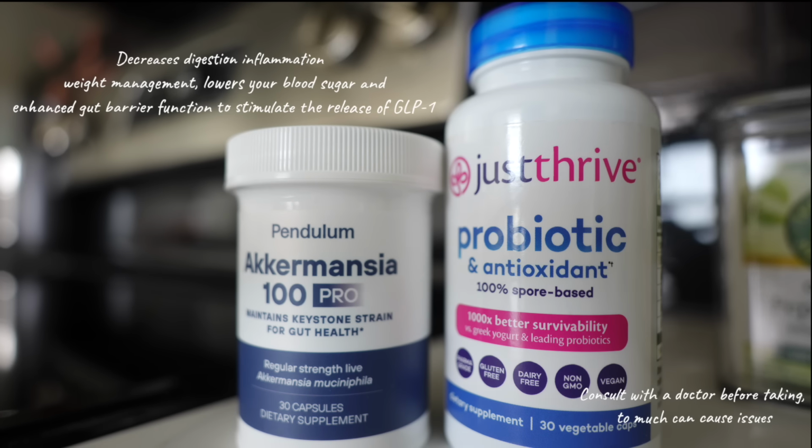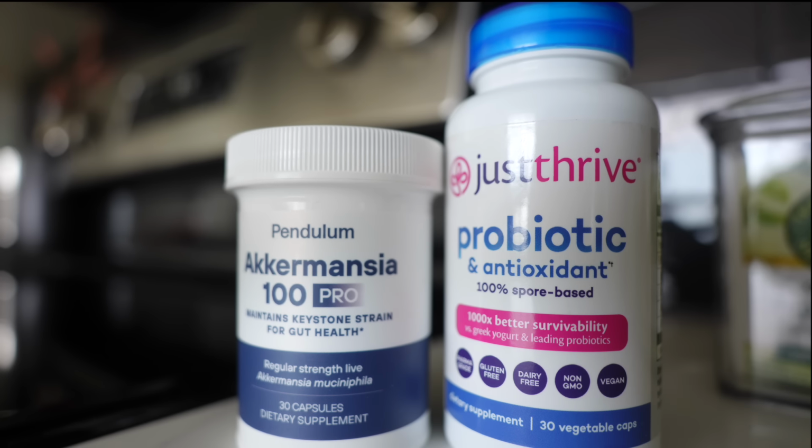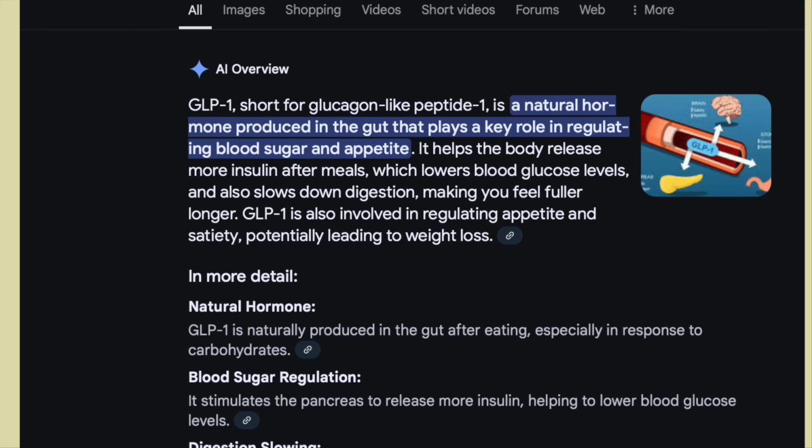Akkermansia is so important because it helps decrease digestion inflammation. It helps with weight management. If you haven't seen any changes in your weight, it's probably because you don't have any Akkermansia. It helps enhance the gut barrier function to stimulate the release of GLP-1. And GLP-1 plays such a big role because it helps regulate your blood sugar and your appetite. So it's going to help release that insulin after you get done eating.